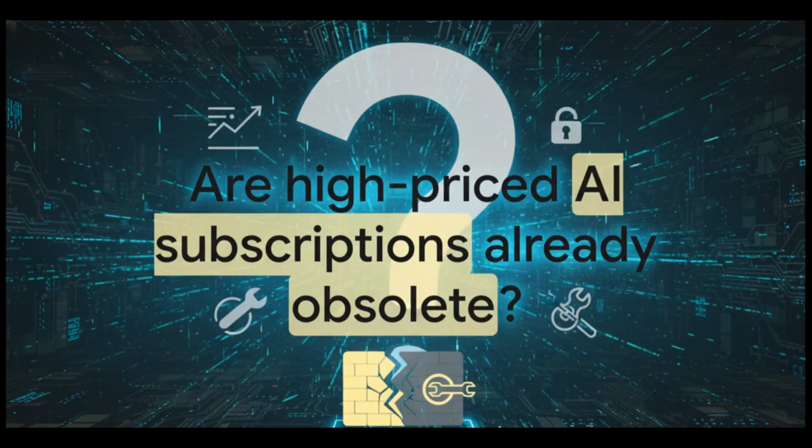And all of this leaves us with one final, pretty big question. If the pros, the agencies, and the developers are all bypassing the system using these exact tools, you have to wonder, is the consumer subscription model that we're all so used to already obsolete? Is this the beginning of the end for the expensive AI paywall?